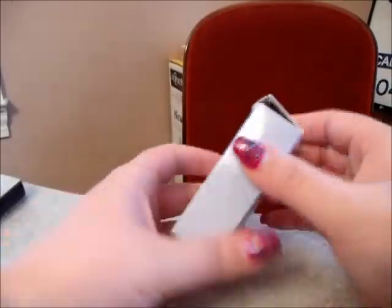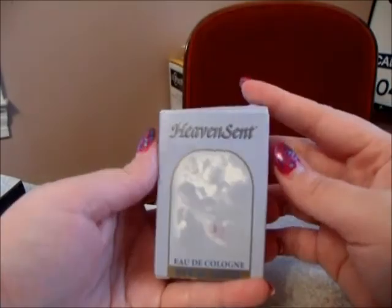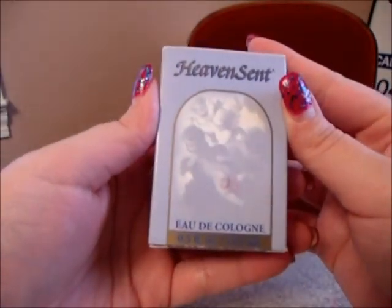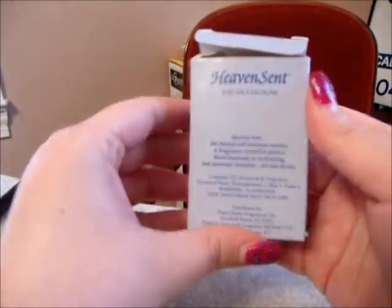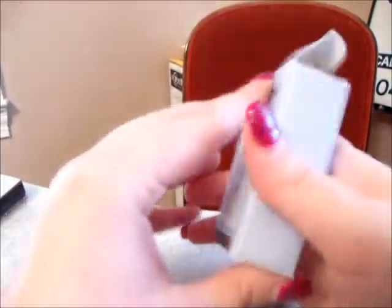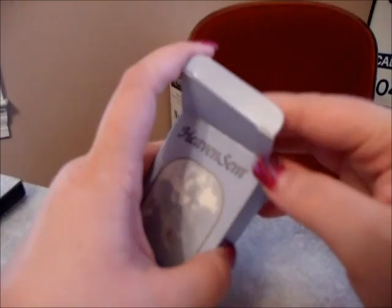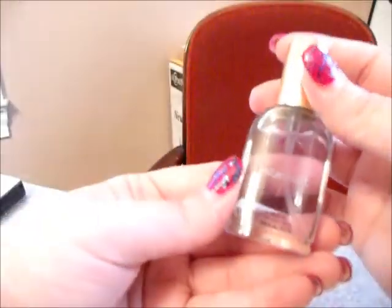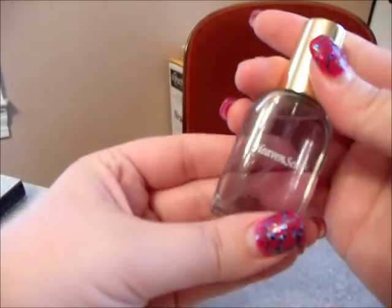And then this small bottle of perfume my mom also got me for Christmas one year. It's called Heaven Scent, and it smells really good. That's a small little bottle of perfume. And this is what the bottle looks like. It just says Heaven Scent on the front.